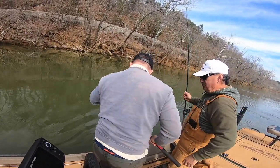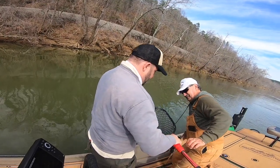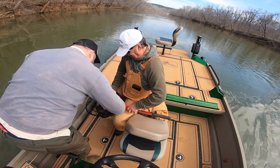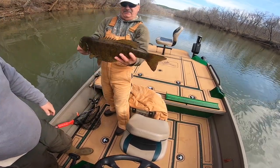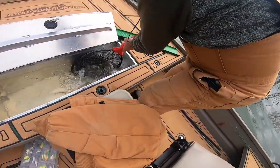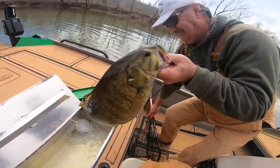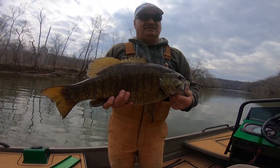Oh my God, that's a big one. That is a horse. That is a citation right there, buddy. No doubt, that's the biggest fish of the day. That is a freaking giant. Oh my goodness. Ain't that a beauty? A giant right there. Oh, buddy. My God. Man, what a fish. Ain't this sweet? That's a big one there, Mike.